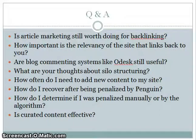Some of the questions they went over: Is article marketing still worth doing for backlinking? How important is the relevancy of the site that links back to you? So using dog training again, if your site is dog training, do you need every site that links to you to be about dog training? Is the blog commenting system still useful? What about silo structuring? How often do you need to add new content? How do you recover after being penalized? Or how do you know if you were penalized manually or by the algorithm? And what about curated content? Is that still effective? So to get Lisa's answers on these topics, you need to go check out the webinar.